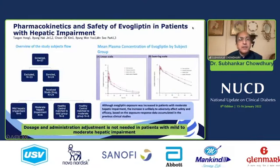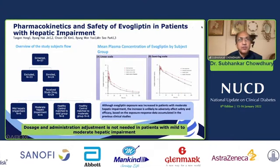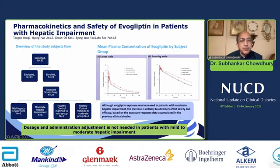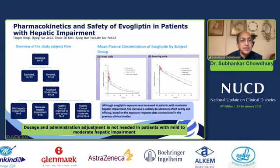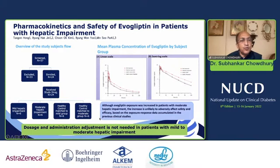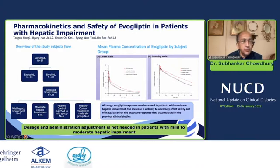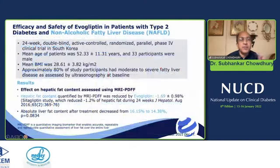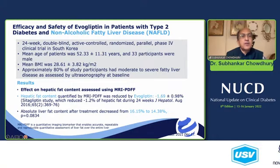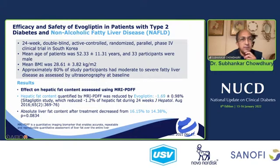What about hepatic impairment? Remember, there is a significant amount of this drug which is excreted through the liver. So once again, in mild to moderate hepatic impairment, at least, this study suggested that there was no need for dose adjustment. So in mild to moderate cases, this can be used relatively safely. But of course, it's up to the clinician's judgment whether, in the face of significant liver dysfunction, you will continue to use an oral agent or you want to use insulin.